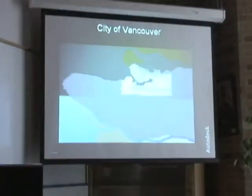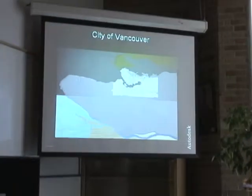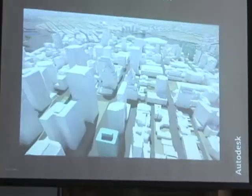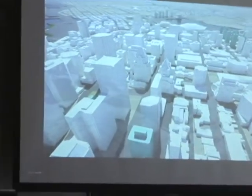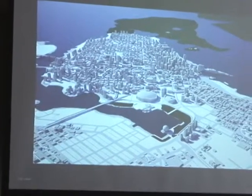This is what they did first. It was sort of the downtown part of Vancouver, and over time they've added to it. They've added more buildings, they've added more detail to the buildings. But it's still pretty much a bunch of blocks. Right? This is like a bunch of blocks. I mean, this is things like kids could build. But still, it's very useful for what they want to do.